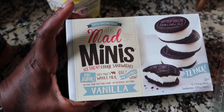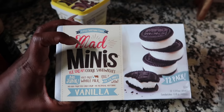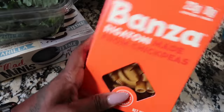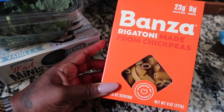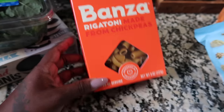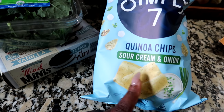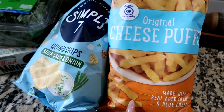And then I wanted to try some of these Mad Minis. They're like ice cream cookie sandwiches. They're only 60 calories. I bought some baby kale. And then this is some gluten-free pasta made from chickpeas. I want to try this to see if I would like it. And then these are some quinoa chips, sour cream and onion. And then these are some gluten-free cheese puffs.